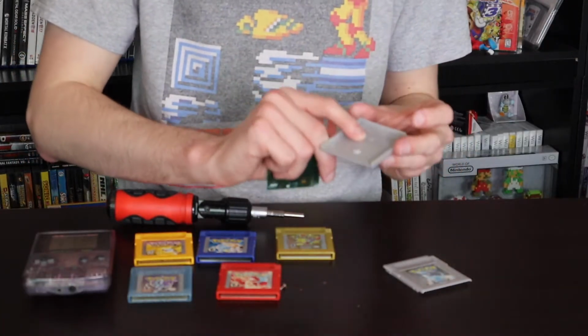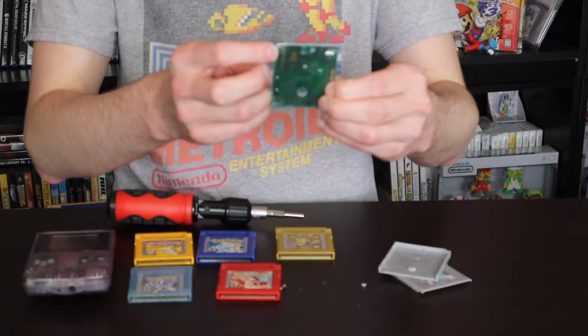Oh, look. The piece of plastic right there broke off. That happens. It's not a huge deal. It just keeps the board in a little bit more. It also has the Nintendo logo at the top there, and everything looks fine on this one. It may have been resoldered as well. Maybe not though. The board is dirty. I may have to clean that with rubbing alcohol. But other than that, I think for the most part all of these are going to be good.